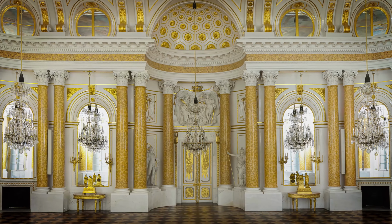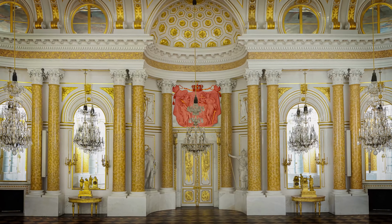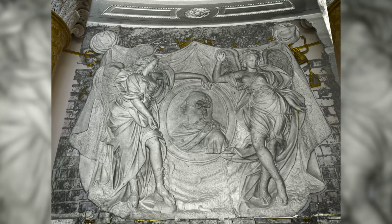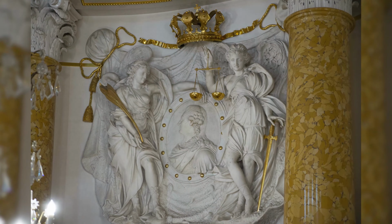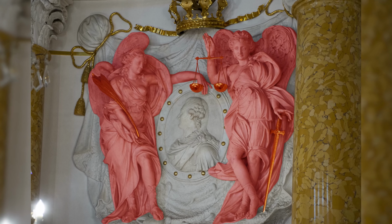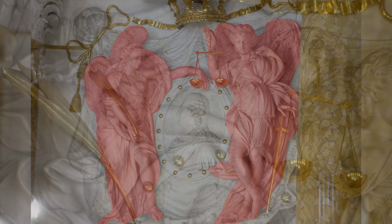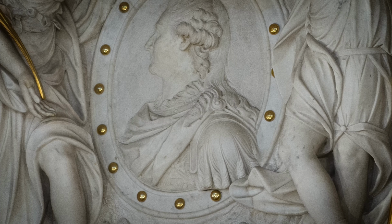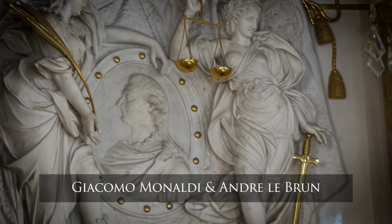Above the door in a decorative alcove in the Great Assembly Hall, we can see a medallion with an image of King Stanislaus Augustus. He is flanked by the personifications of peace and justice, virtues which were to guide the monarch during his reign. The sculptures were created by the king's court artists, Giacomo Monaldi and André Lebrun.